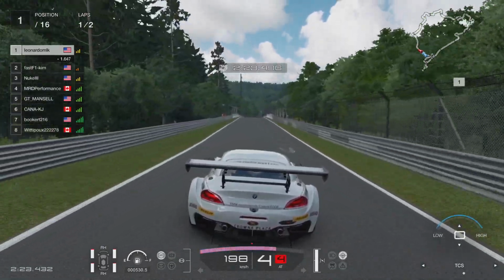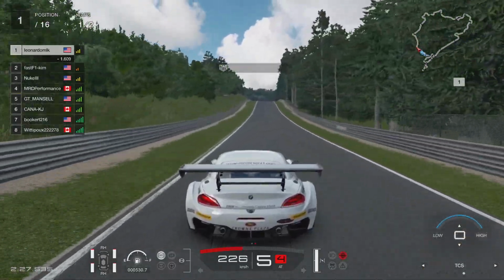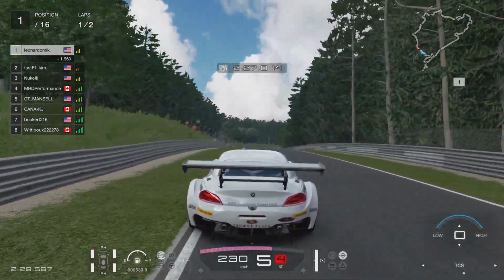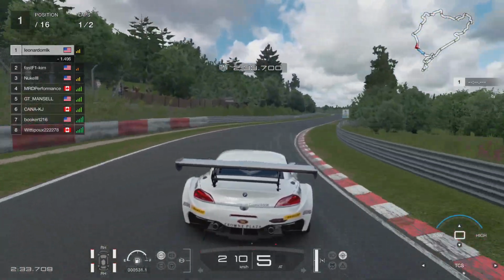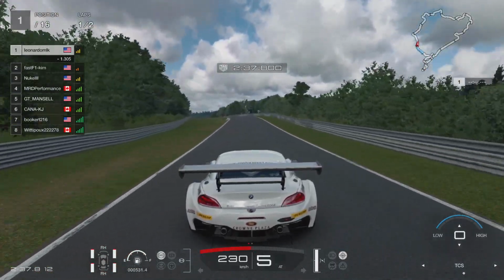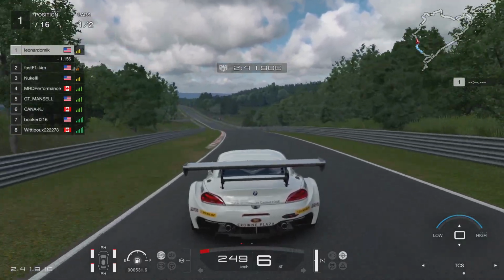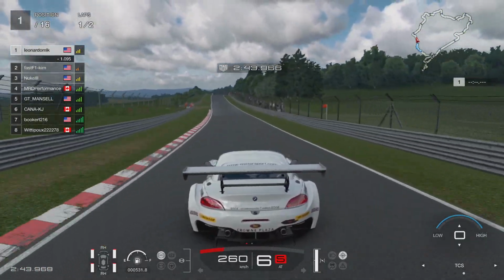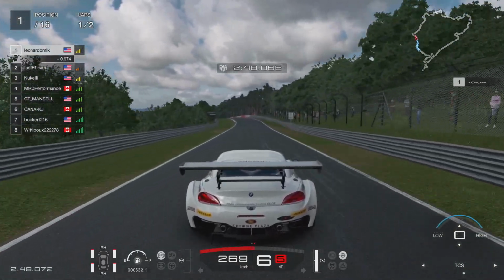One of them, I really like long tracks, as I've said many times before. I like tracks that take like 8 to 10 minutes to do a full lap on. And another thing that I really love about this track is how many corners you have and how smoothly it flows, even though it has so many corners. The layout of this track to me is very close to perfection when it comes to racing.